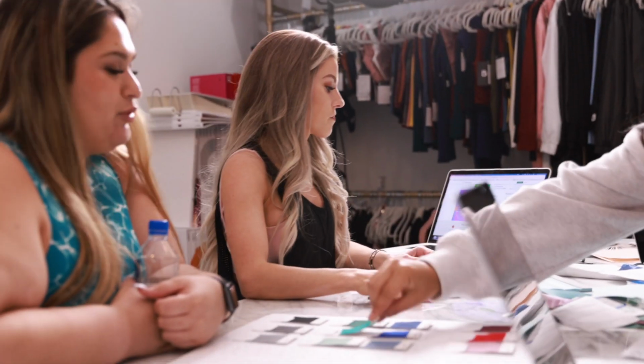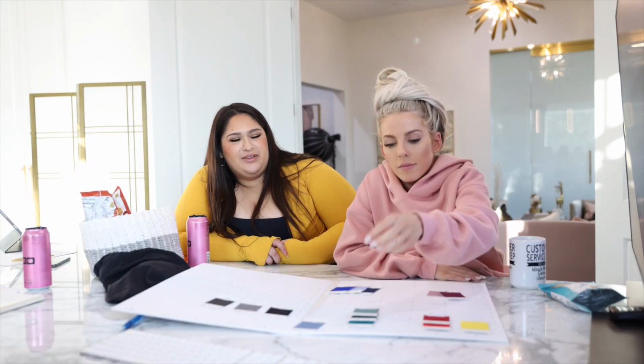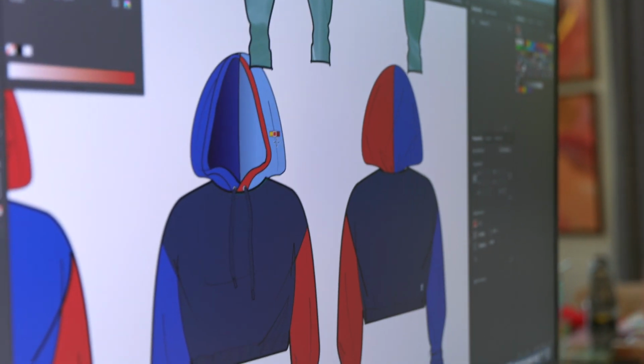We get to have a little bit more fun with naming the pieces, but also be careful. That's usually where I come into play. I'm also like the PR. We just want to make sure that everything is tasteful and classy and still adding those little pops of fun.